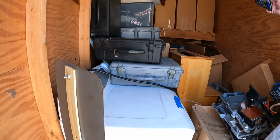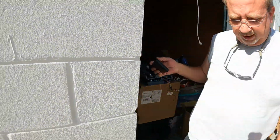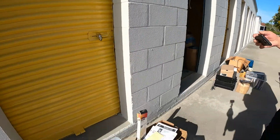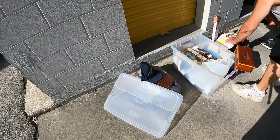The locker itself, losing internet. Losing internet in the locker. Is that better? Are we better here, John? Yeah. What do we got here so far?